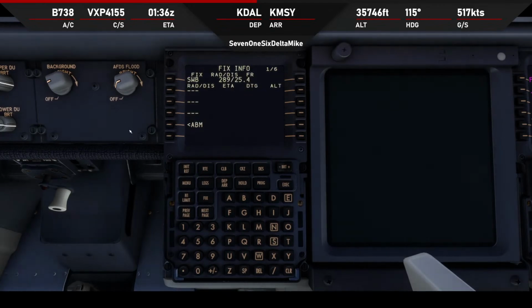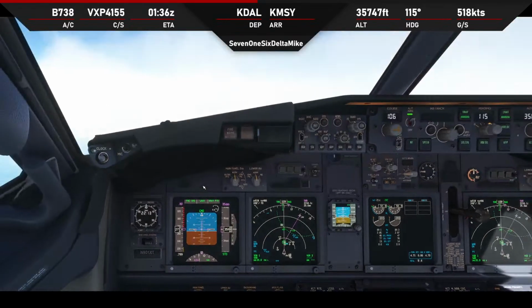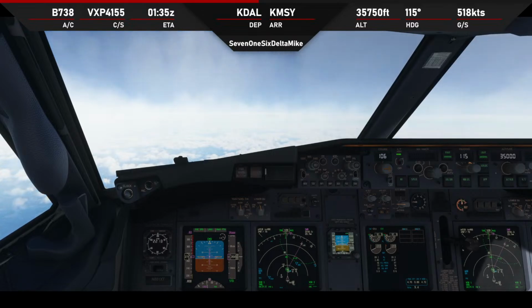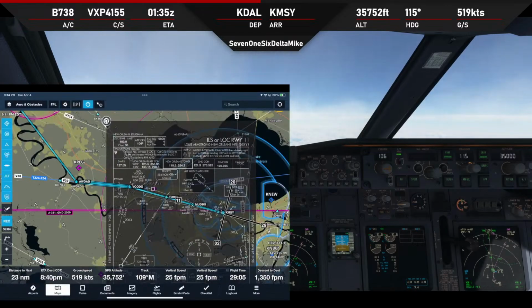We are 25 miles from the Sawmill VOR. Going to be turning southward here in a little bit, make our way down to New Orleans. We are expecting to be landing in New Orleans to the east on runway 11, expecting the ILS, and we're going to cross AUDAD. And AUDAD is here on the map.